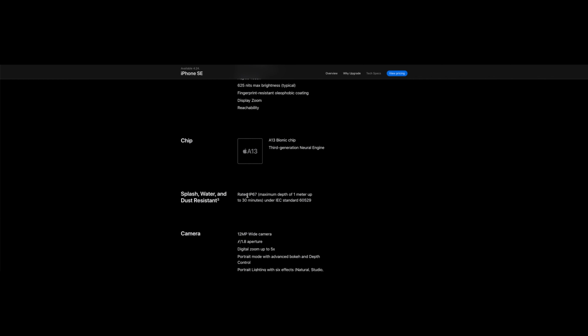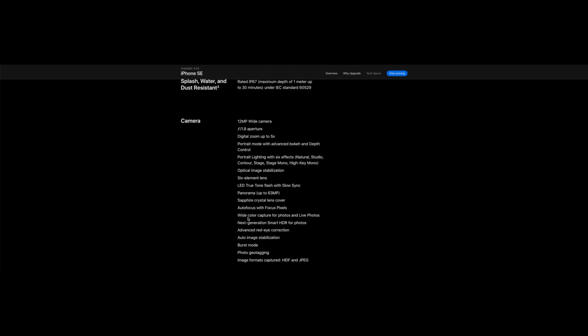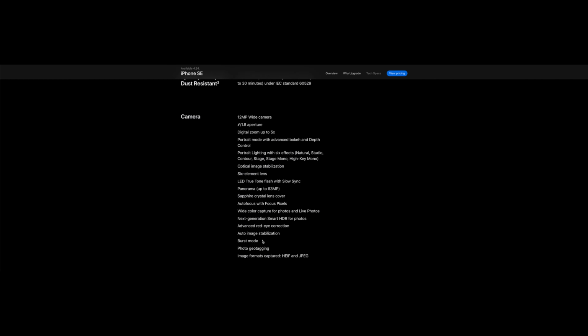So here is the camera, 12 megapixel wide camera, f1.8 aperture, digital zoom up to 5 times. So you can read that for yourself. It's got the portrait modes and everything.